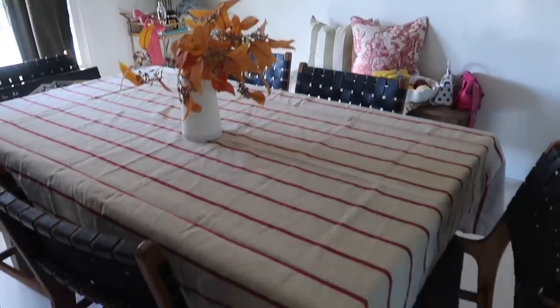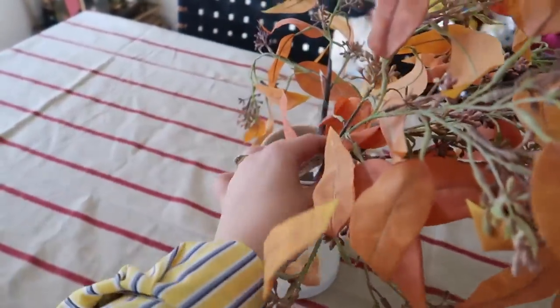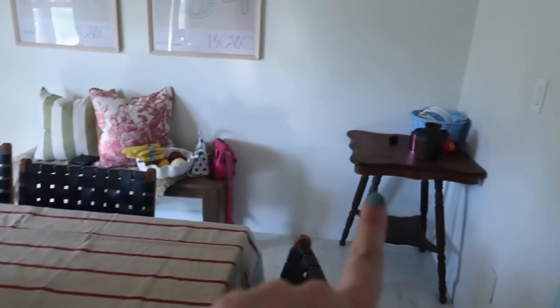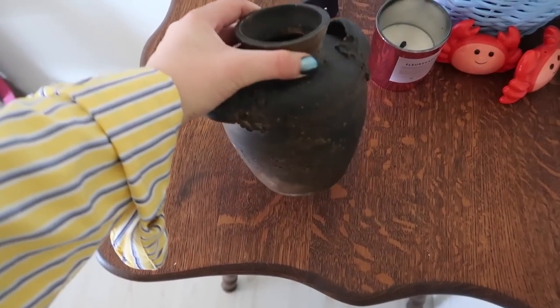And then, look, I'm kind of wanting to do something like this. I don't know if I'm going to keep them in this little pitcher, but I need to cut the little tags off. I have not done that yet. I'm trying to find the right vase for them. They were in this vase that's over here. This is just a thrifted one that I DIY'd a while ago.